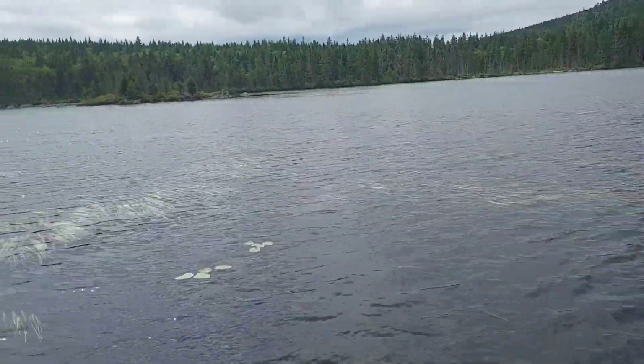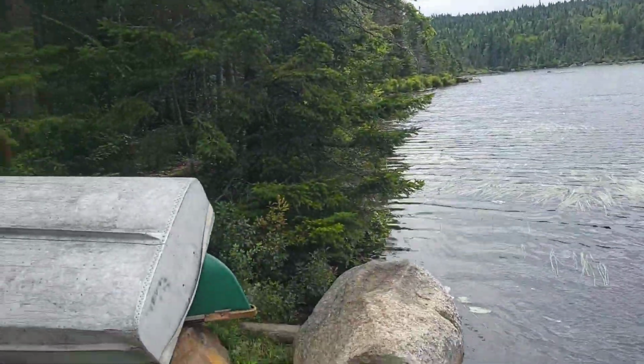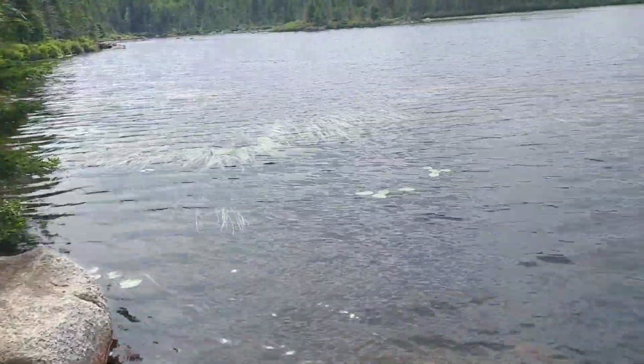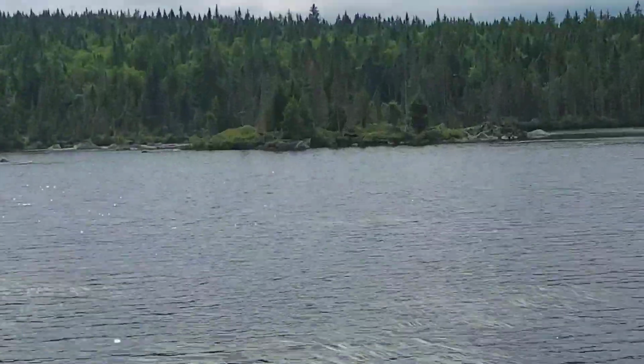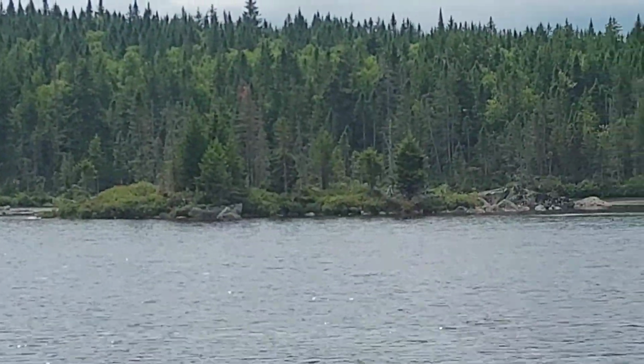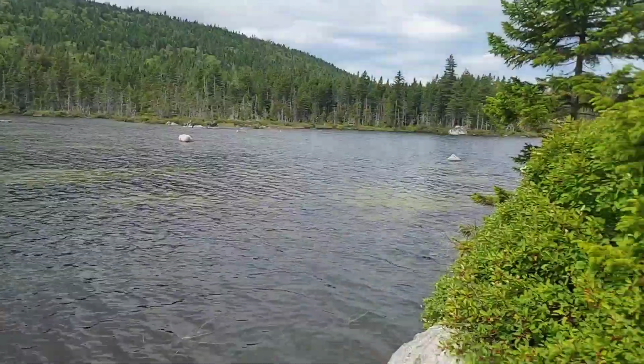A little bit more of a breeze than I expected. And the real uphill's getting ready to start. Got some boats, canoe if you want to paddle around. And that's an island over there. Very cool. But I'm ready to go up Saddleback.